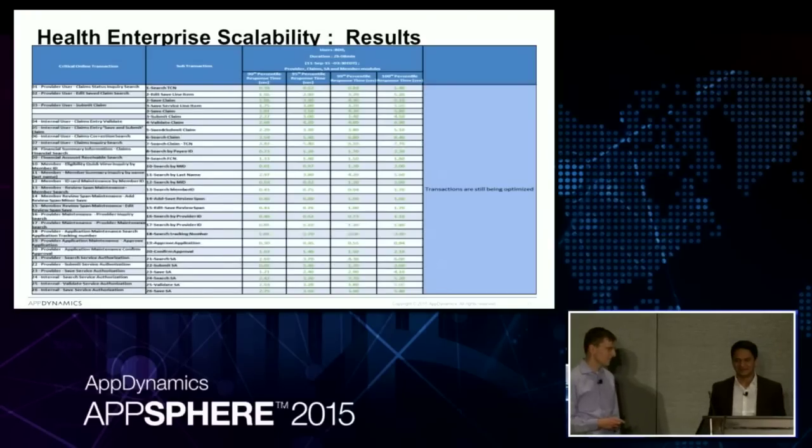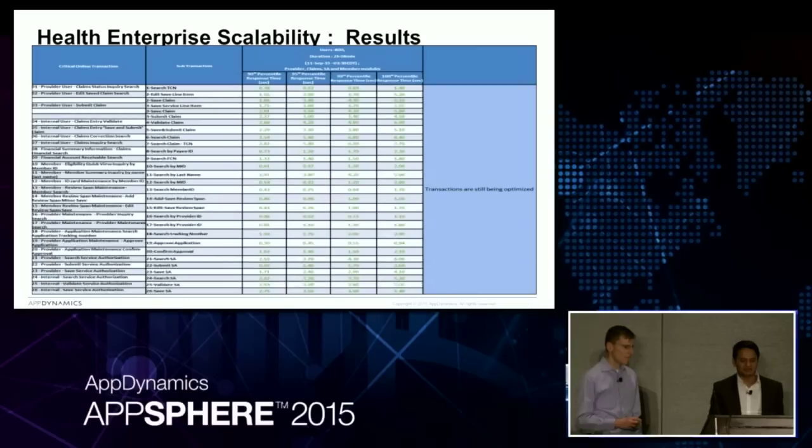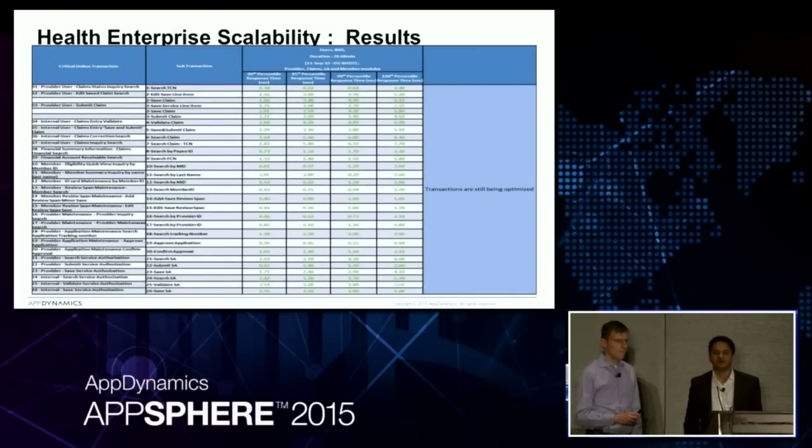But as you can see, look at the 100th percentile. On a system of this scale, and with the maximum volume possible, even at the 100th percentile the highest was like 7.7 seconds for one of the transactions. And if you see the 90th, 95th and all that, it's sub-second or 1 or 2 seconds, even for the complex transactions. And averages were pretty low. The average was probably under 1 second for most of these.